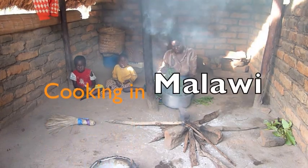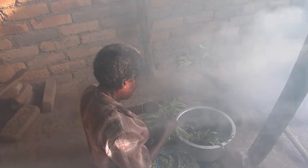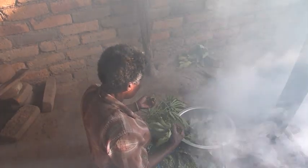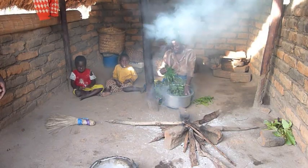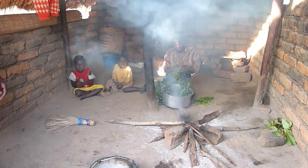This is Malawi, Africa, and these two children and their grandmother each smoke the equivalent of 40 cigarettes every day. It's not from cigarettes though, it's from a 3-stone cooking fire.